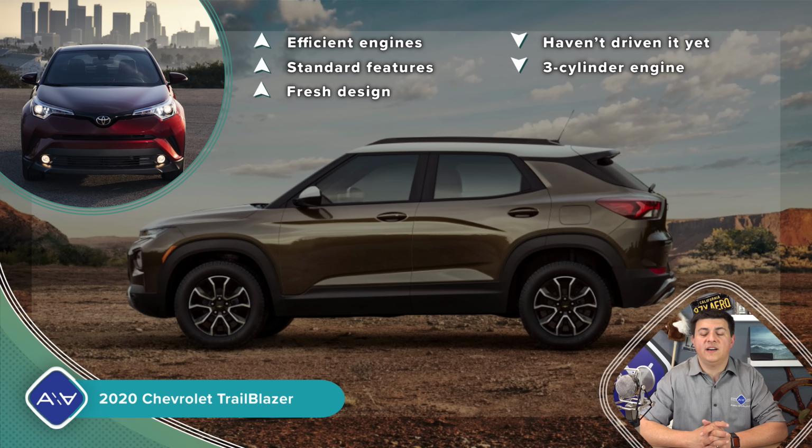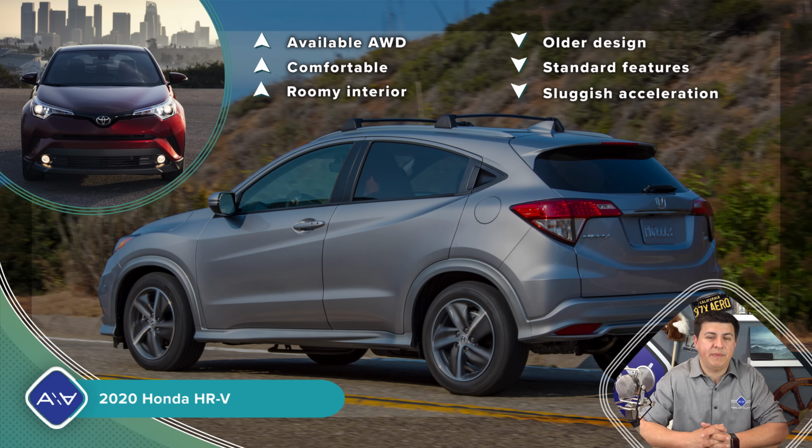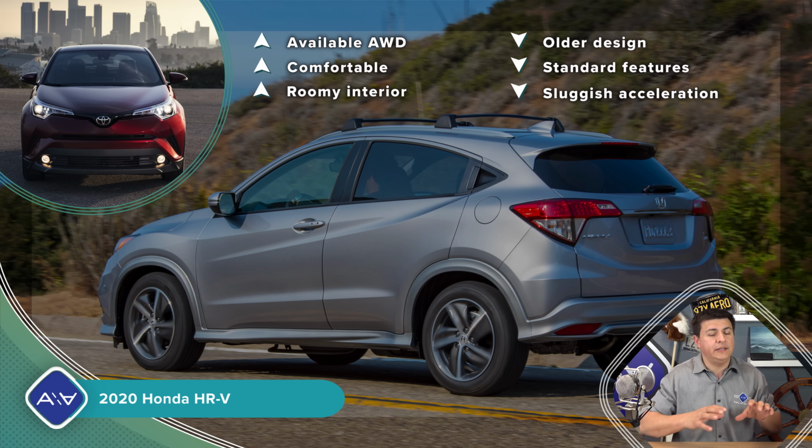And that brings us along to the Honda HR-V, probably the most direct competitor to the CHR. When it comes to overall performance, there's no clear winner here. The HR-V is pretty sluggish, but it can have all-wheel drive, and that's something that, again, we are missing in the CHR. In terms of overall interior design, I find the HR-V just a little bit more comfortable than the CHR, but I like the CHR's design more than we find in the HR-V. It feels a little bit more modern, and we have that much bigger screen in the dashboard.